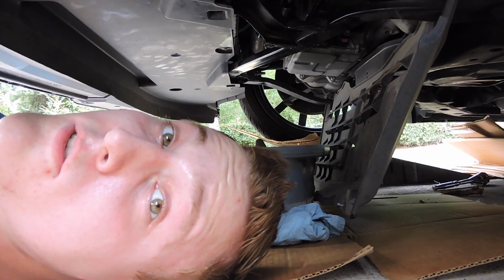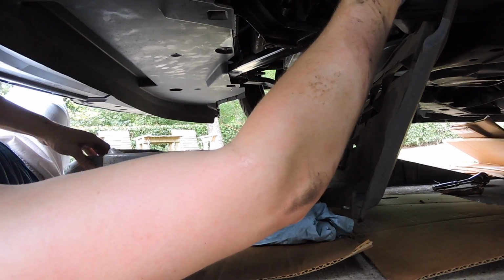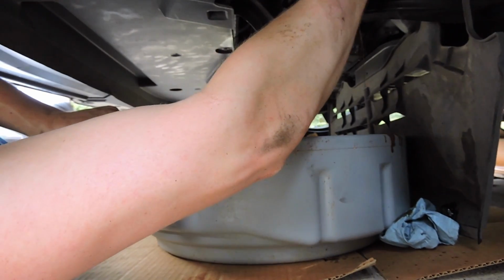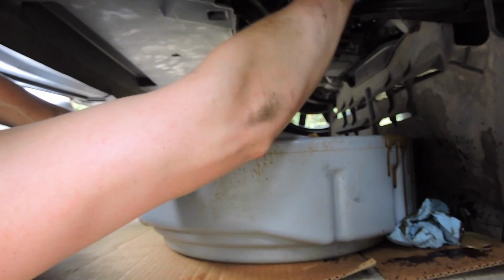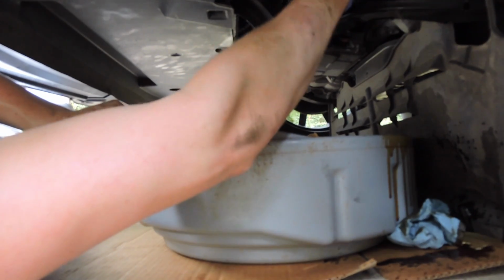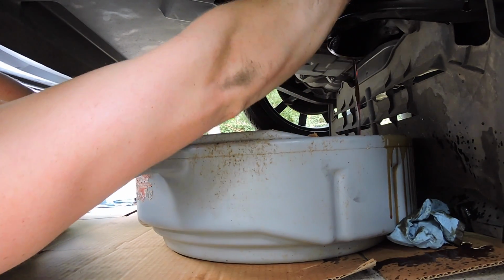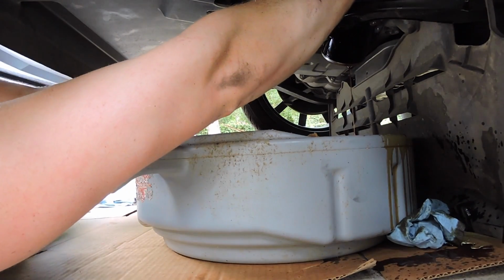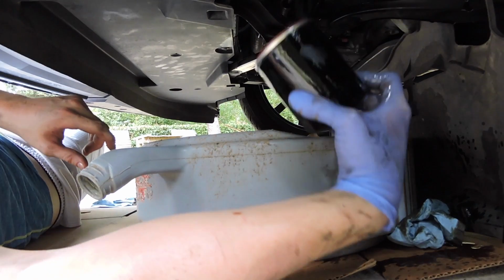Now I finally got my oil filter loosened. I'm just going to take it off and try to get it into the oil pan just about as easy as I can, without getting too much oil everywhere else. Now I'm trying to push the oil filter against the car while I'm unscrewing so it doesn't fall off all of a sudden. Okay, I got the oil filter in my hand, just letting it drain into the oil catch pan. And here's the oil filter.